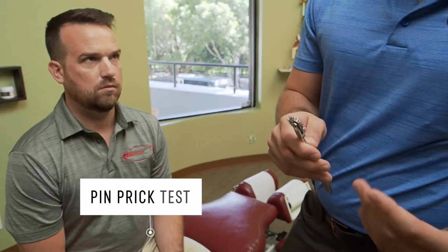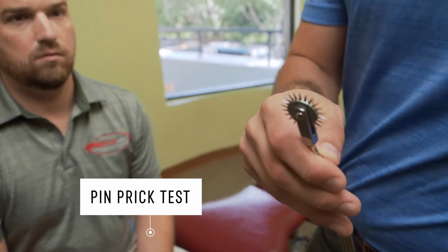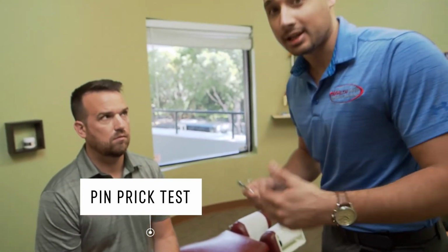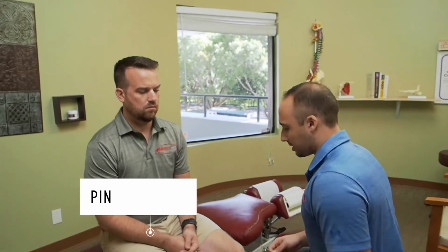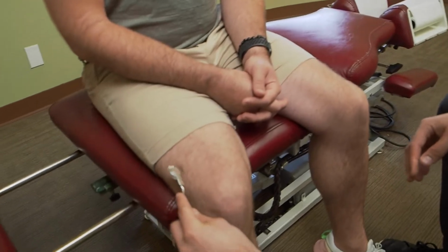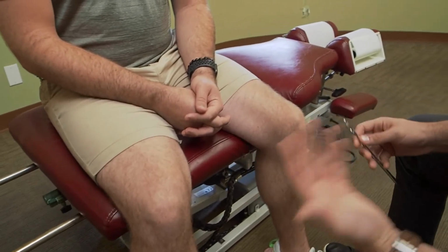The first thing is we have this really scary looking tool, but what this actually does is it's a pinprick test, and it's used to determine sensation, so true sensory deficit. When someone says, okay, I have numbness. Well, do you truly have numbness? I'd have the patient close their eyes, and we would go through on both sides, asking them if they feel the same or if they feel different.